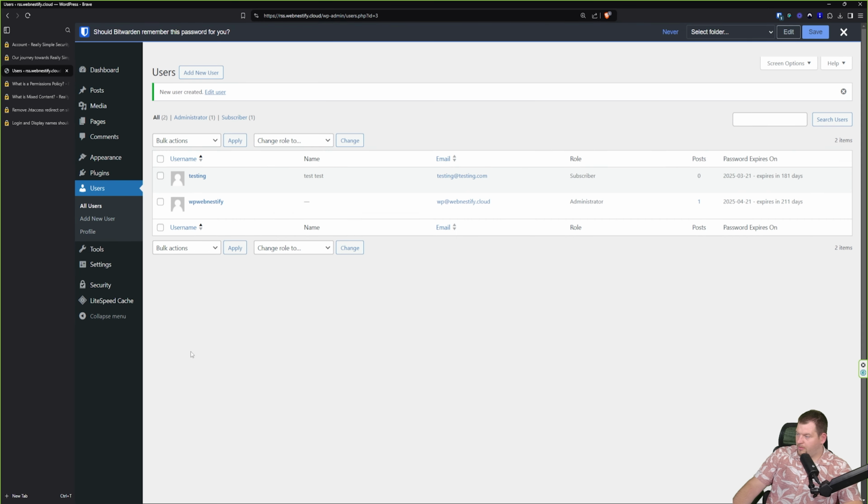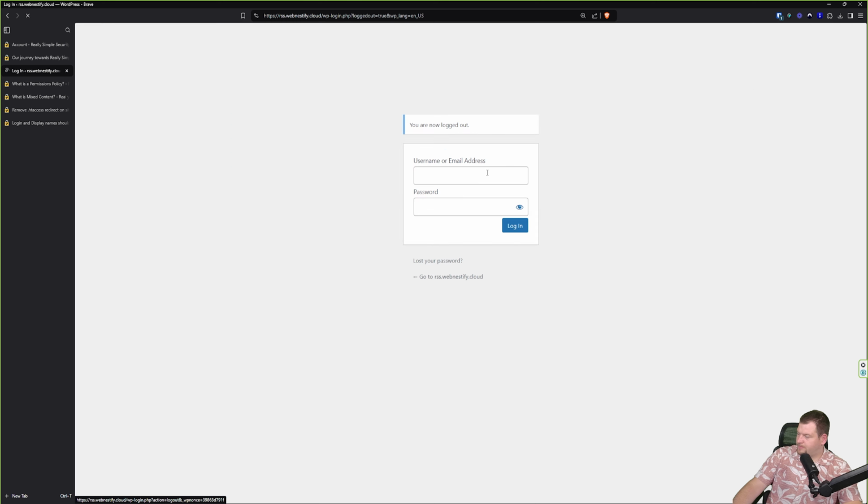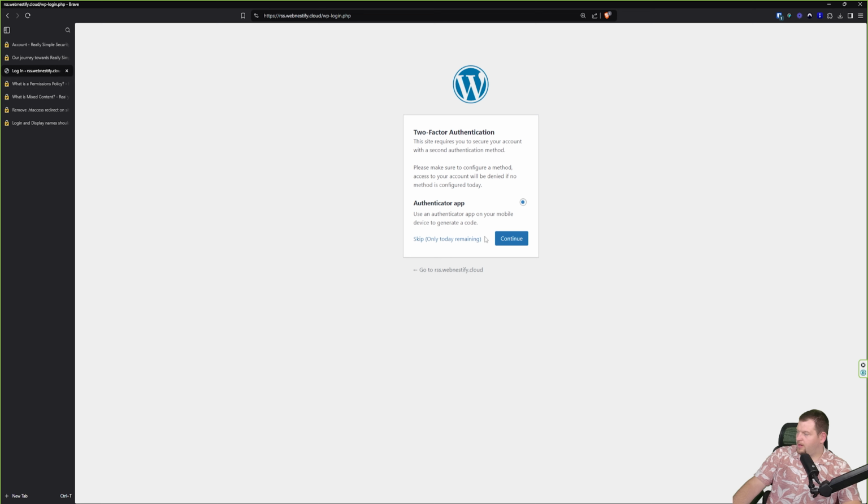So we're gonna add our new user, and now we can log out, use testing, we can log in, and we can save or update the password, and now you will be presented by the 2FA setup screen. And you can only skip it today, right? Because we set 1 day enforcement.